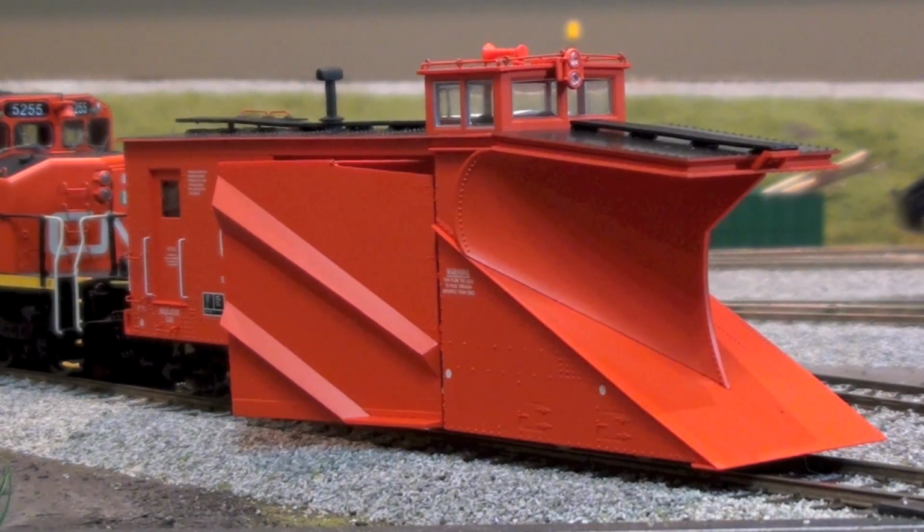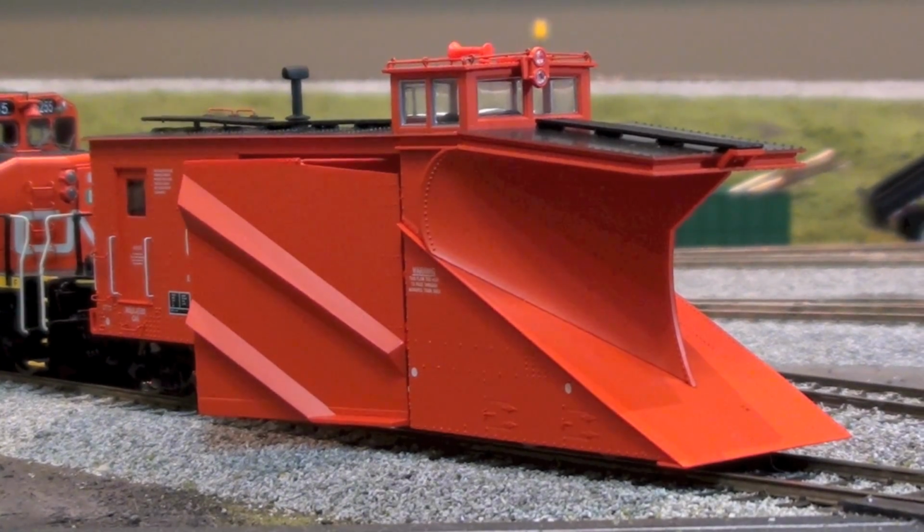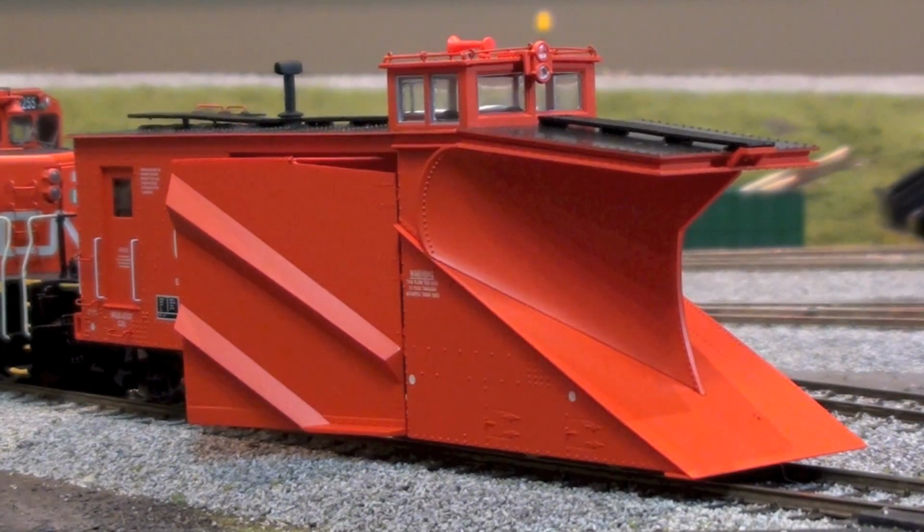It's not 100% prototypical for CN, but it's pretty close. I think the CN ones had front couplers here, which Walthers does make a kit for, apparently. I still think it's pretty cool, and it'll look neat sitting on the backtrack there, maybe with one of the True Line Trains ones when they come out.